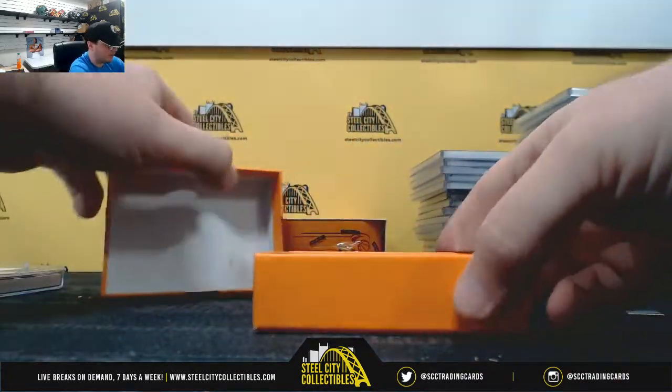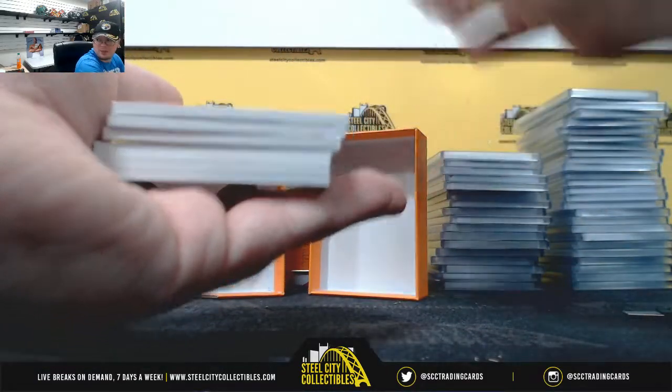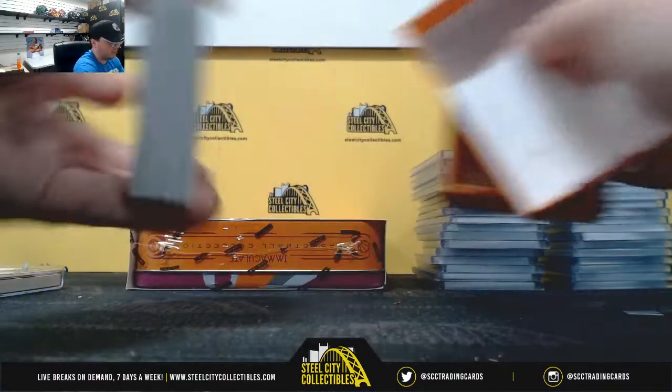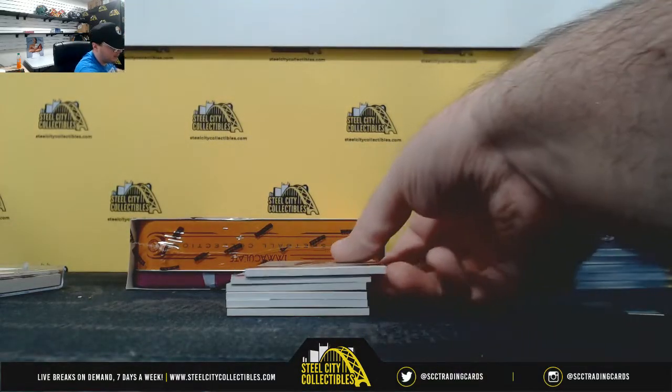Yeah, Barkley's nice. I don't think I've ever pulled a live Barkley before. Usually they're redemptions. So that was pretty nice. On card. Numbered fairly low there at 75, too.